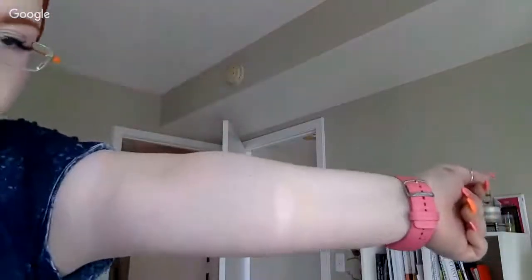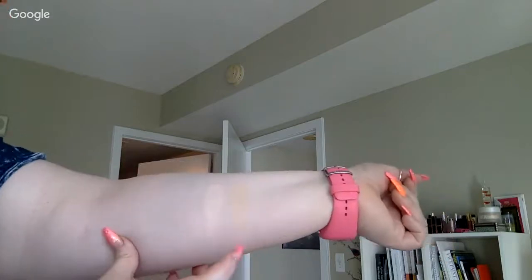Now, what am I going to show you? Okay, so let's put the swatches here so you can see. For reference, I have very pigmented lips for my skin tone, so it might look like I'm actually wearing something, but actually there is nothing. Let me close the blinds a little bit. It's getting too bright. Okay, so there is MAC Full Coverage W10 and MAC Full Coverage NC15.